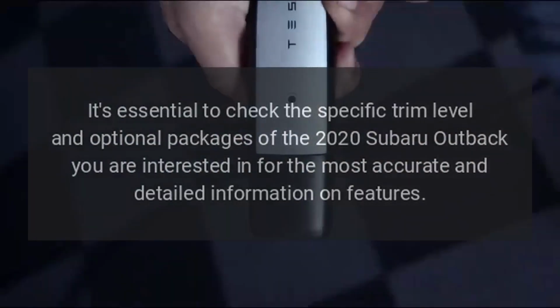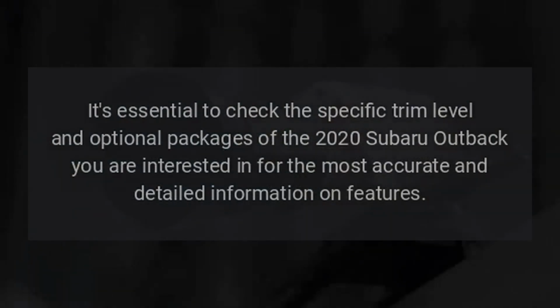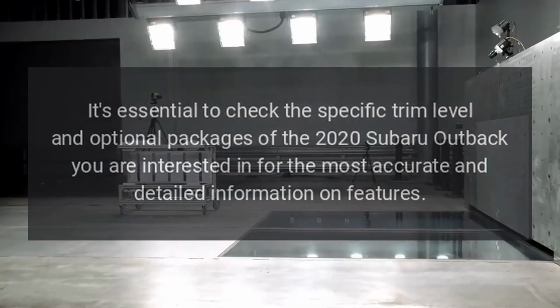It's essential to check the specific trim level and optional packages of the 2020 Subaru Outback you are interested in for the most accurate and detailed information on features.